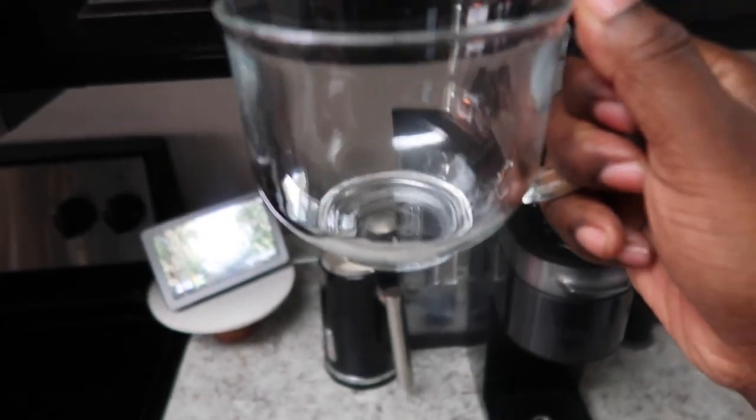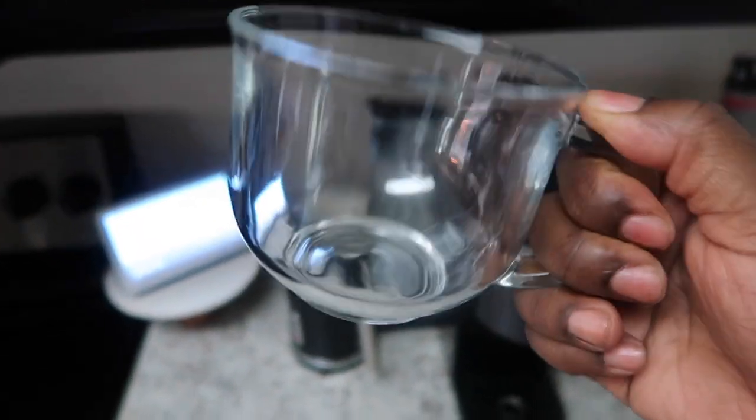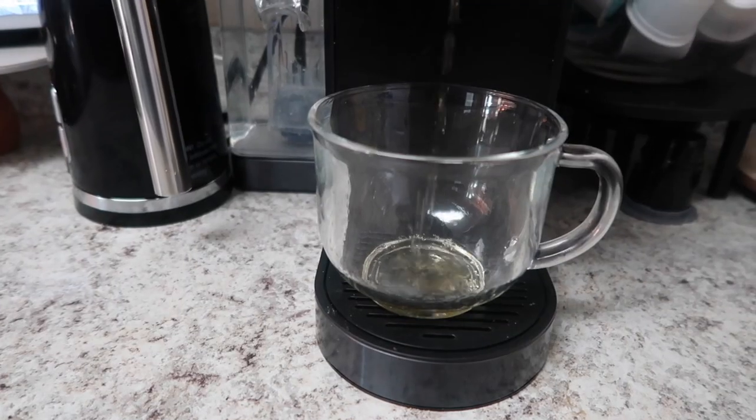By the way, I got these coffee mugs from the Dollar Tree. The Dollar Tree sells these beautiful coffee mugs, and you just can't lose with these things.